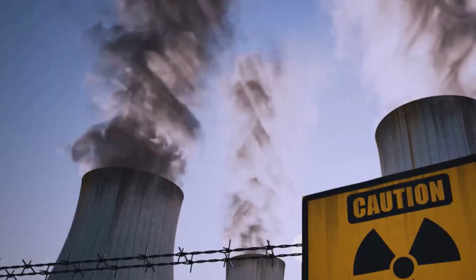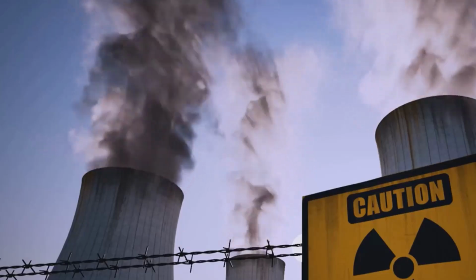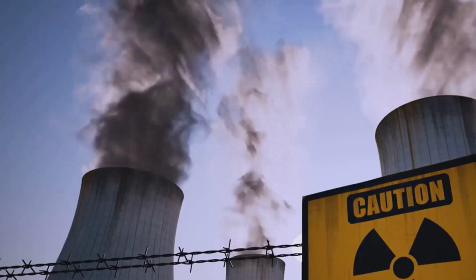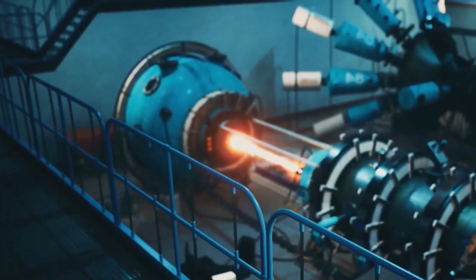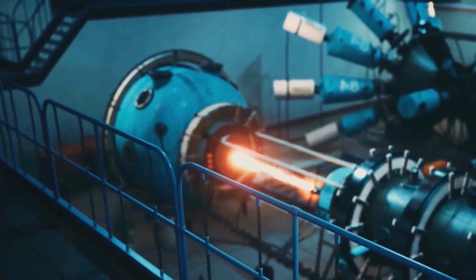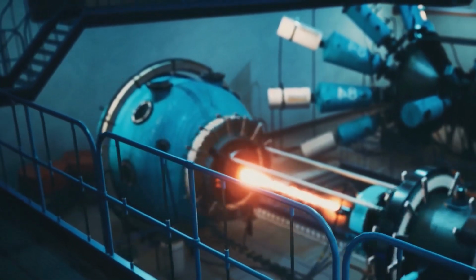This hot pressurized water then flows to another part of the plant to boil a separate loop of water, creating the steam needed for electricity generation. The entire process is a carefully choreographed dance of heat transfer from one place to another.